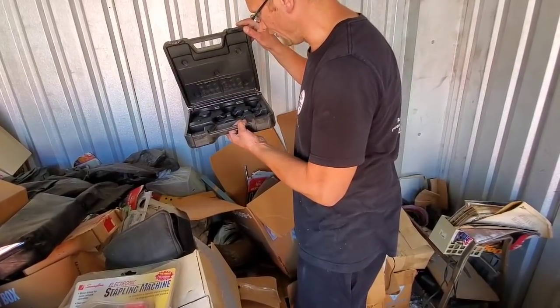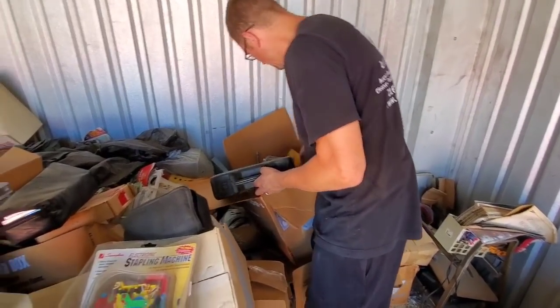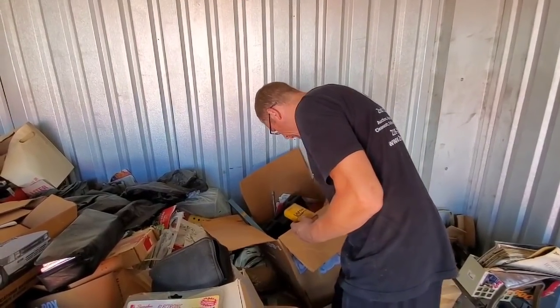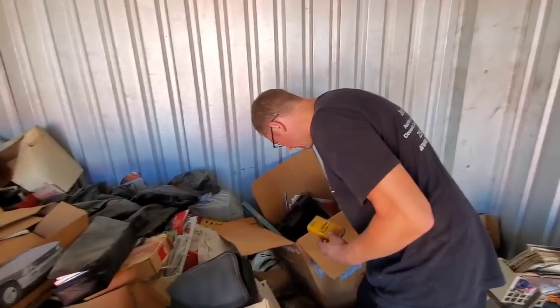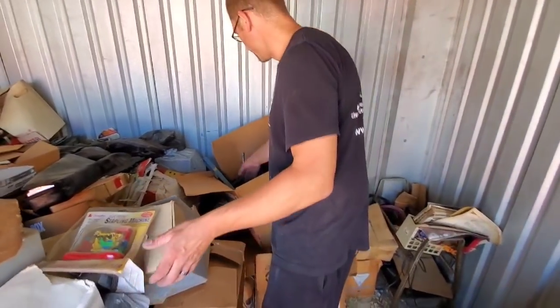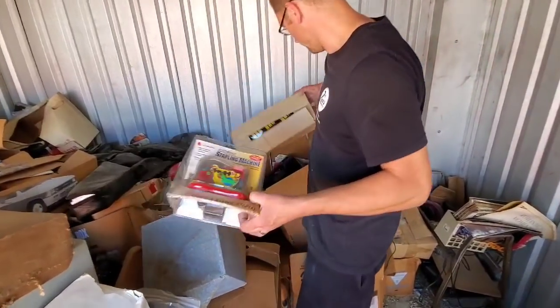A nice little site, though. Look at this vintage lighter fluid. We got lighter fluid. Maybe we'll find some lighters in here. That's what I was hoping. We saw that Zippo. I thought that whole thing was just going to be full of collectible Zippos, to be honest with you. That's what I thought originally.